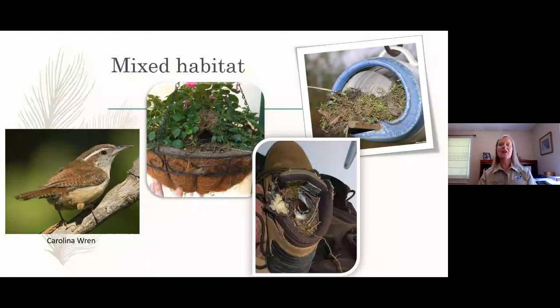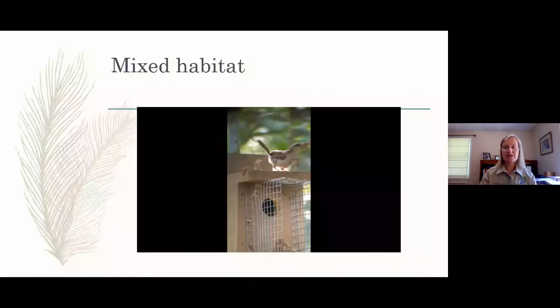Okay, great. Well, I do want to next share some video that I took from a nest box on my property of Carolina wrens building a nest. And you're going to see the variety of nesting materials they use. That's the female bringing in some leaves with a little bit of the stem still attached to those leaves, and she's going to pull it into the box. And there she goes, pulling in that leaf stem.